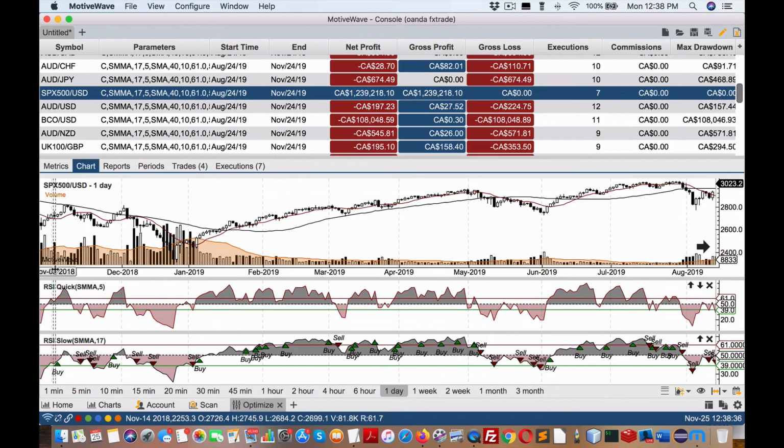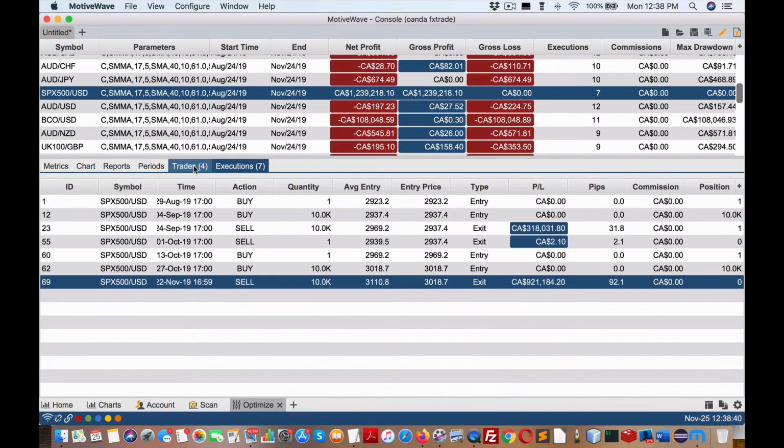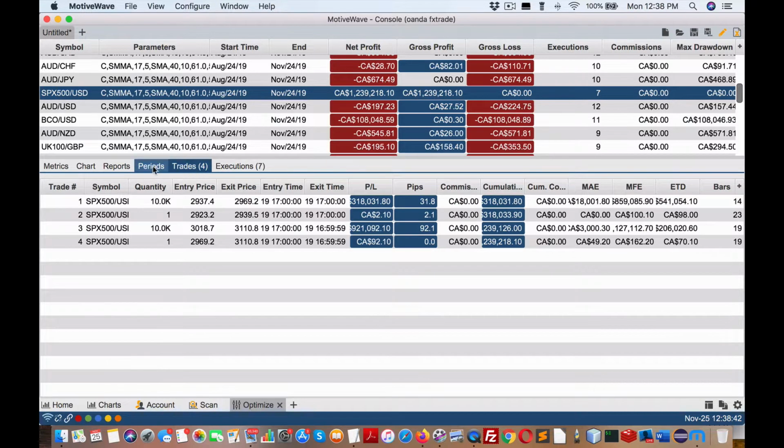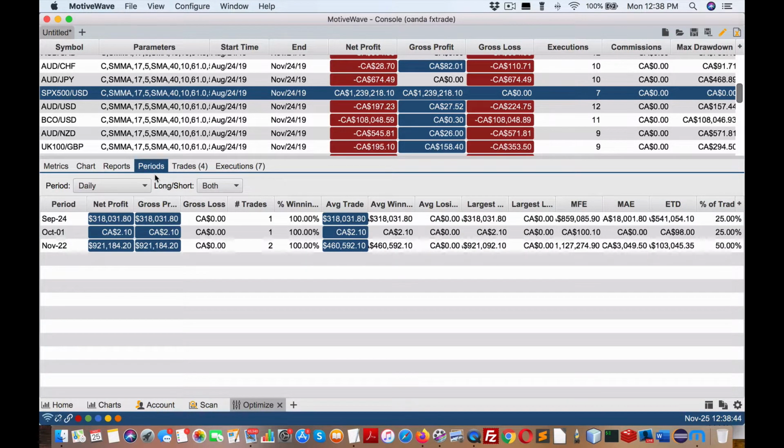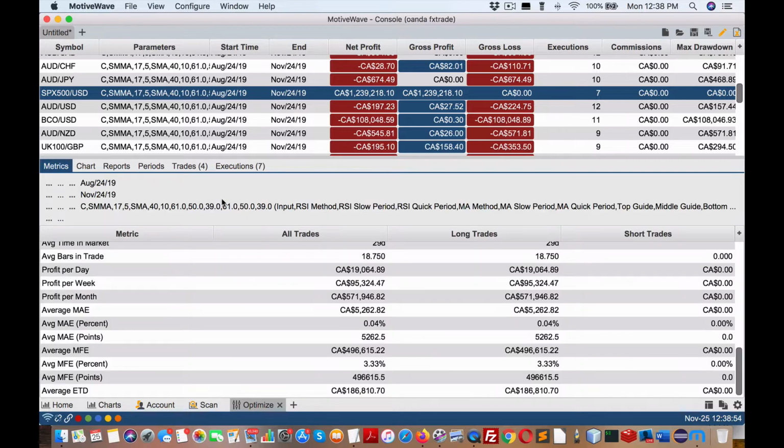I don't know what the, or it doesn't look like there's a overall P&L for this, but I don't know what the starting would have been at. But this is what we call monster trades, and that's pretty good.